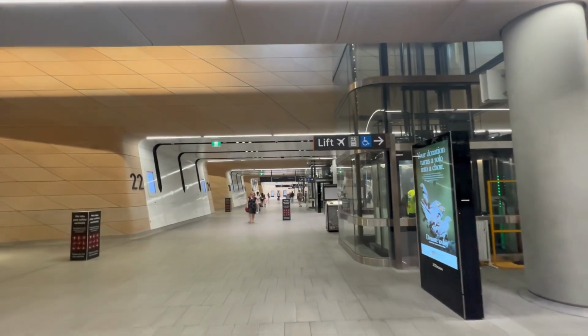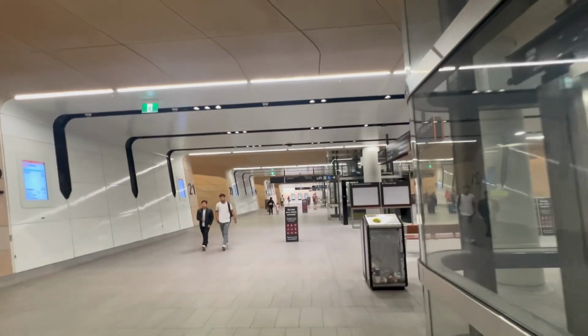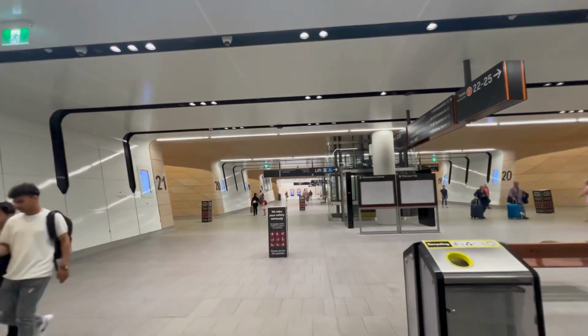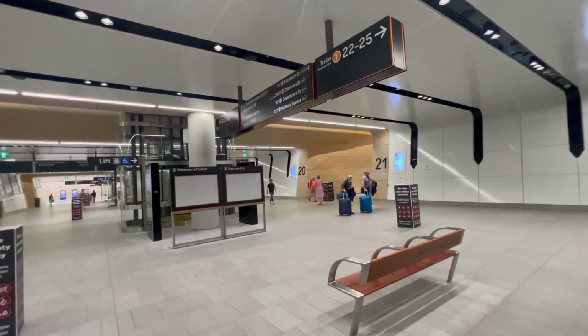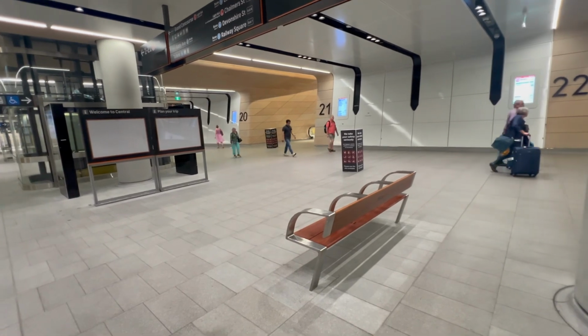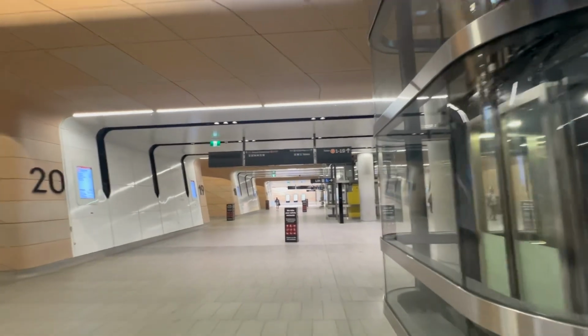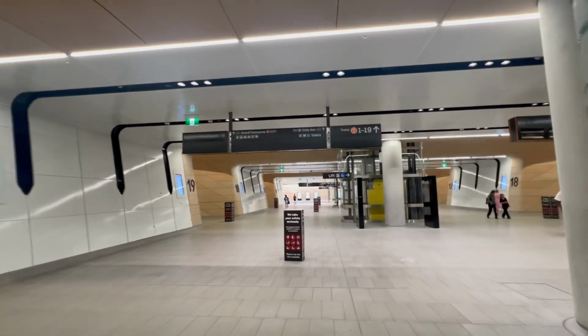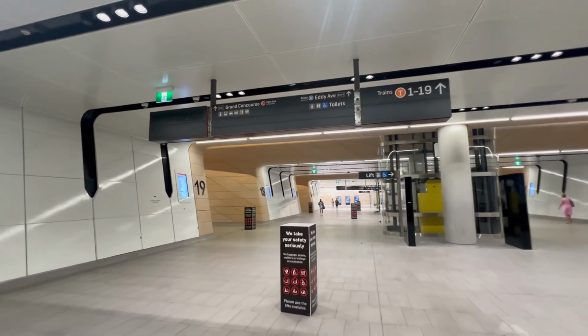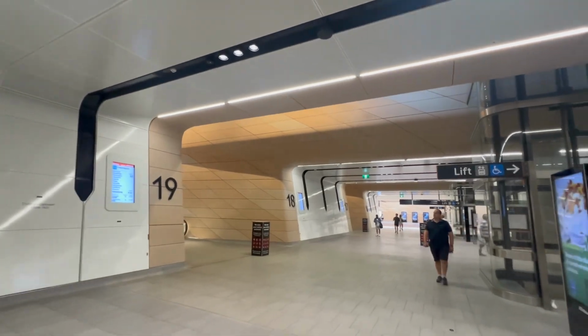I haven't noticed any changes to this part of Central Walk. Still looks pretty much the same to me from when I had seen it three weeks ago. I don't think I commented on this in my last update video, but they have also installed some benches here at Central Walk. Within Central Walk, all the bigger platform signs have now been installed on both the south and northern ends.